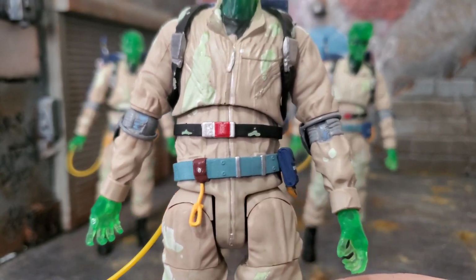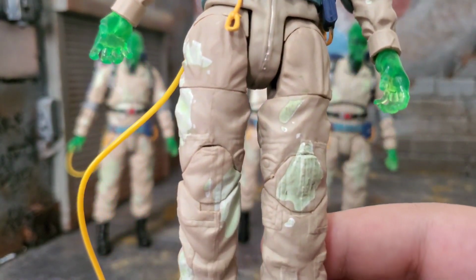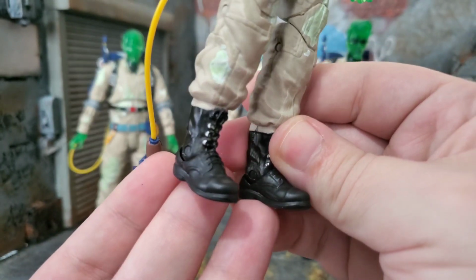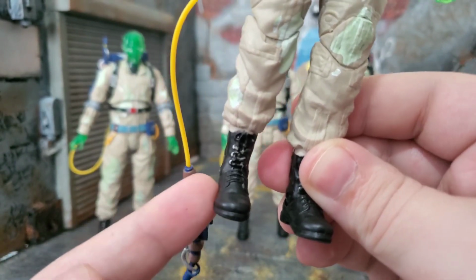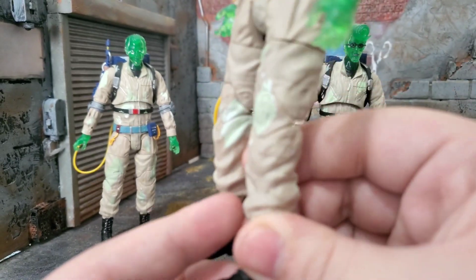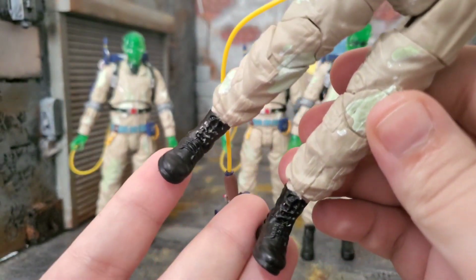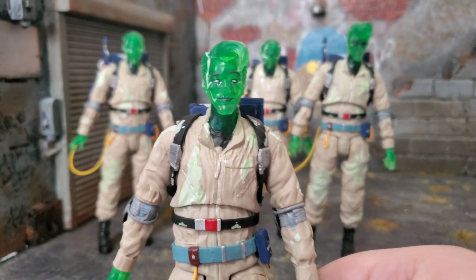But look at all the gloop, all that gloop glows on them. Looks amazing. One thing I am surprised that all of them don't have anything on their boots. They're gloop-free boots, which you would think would probably be the most covered, you know, the explosion or whatever, a Stay Puft, they'd be walking through a lot of gloop. So that's the only issue. I'm like, man, you got some really, really clean boots. But I love the way Venkman looks.